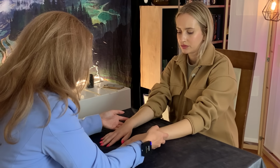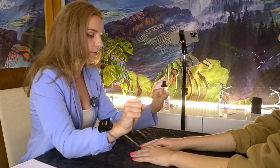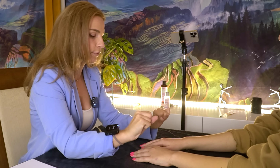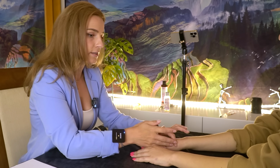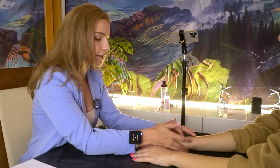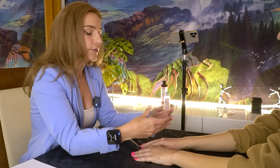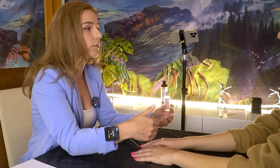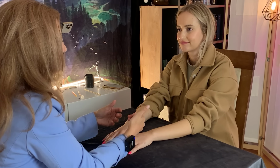Perfect. So that's interesting. You don't have any pain here. You have pain only when you move it to the side, which means you also had a little bit of a warm area right here and around the thumb. So, do you spend a lot of time on your computer or phone? Yeah, sure. It's kind of my job. Okay, so you're basically scrolling a lot, right?